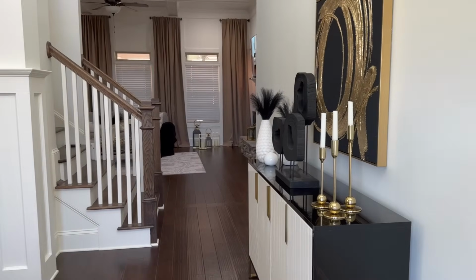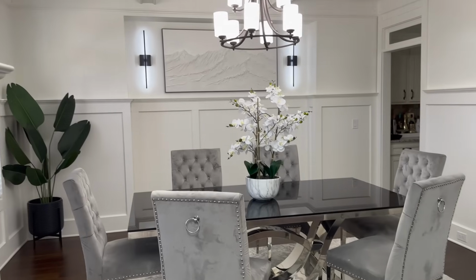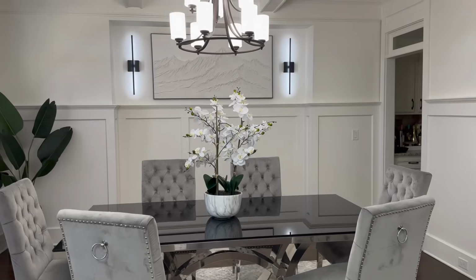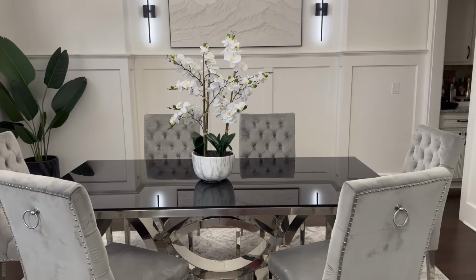Okay, penny pinchers, I am all done with putting everything back in place. Let me give you a quick walkthrough of everything. Of course, the dining room here with my beautiful Eleanos Gallery painting in the background. Super gorgeous, super light, super airy.